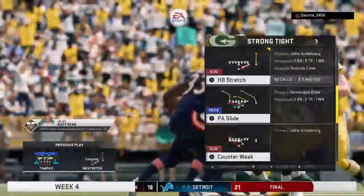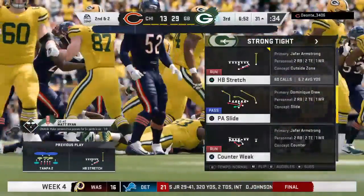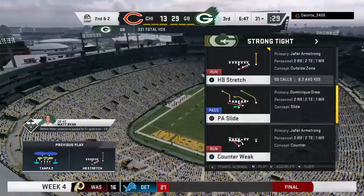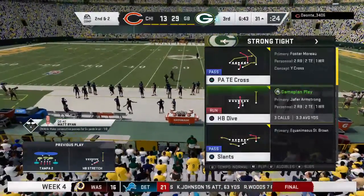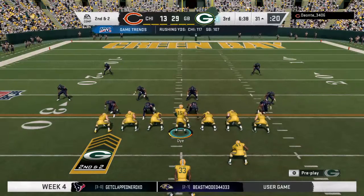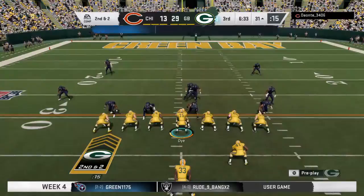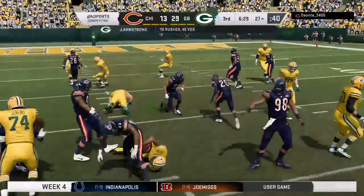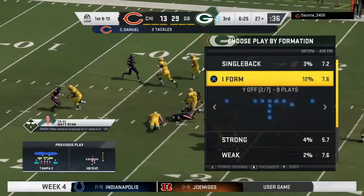This will be stopped about 2 yards shy of the marker. 8-yard gain, 2nd and 2. That brings up 2nd and 2 at the Bears' 31-yard line. Come on, set. They'll keep it on the ground. It's Armstrong, and he'll be brought down at the 27-yard line. 4 yards the pickup, 1st down.